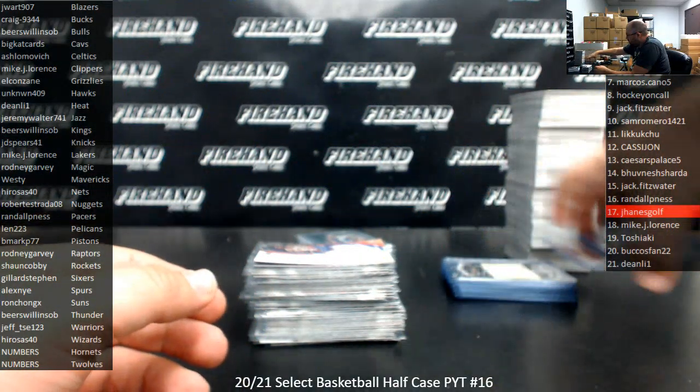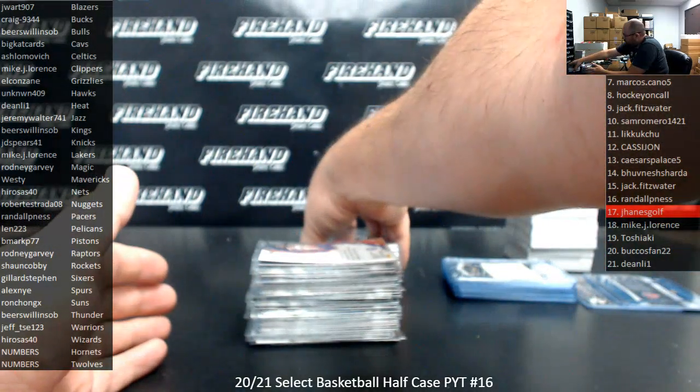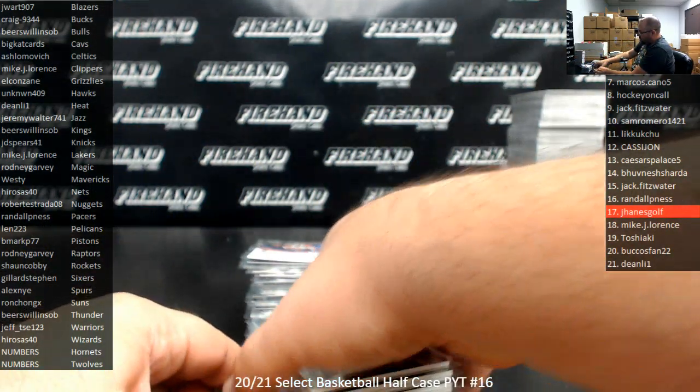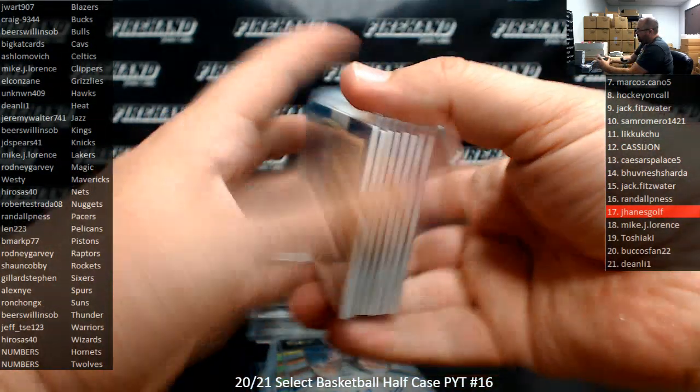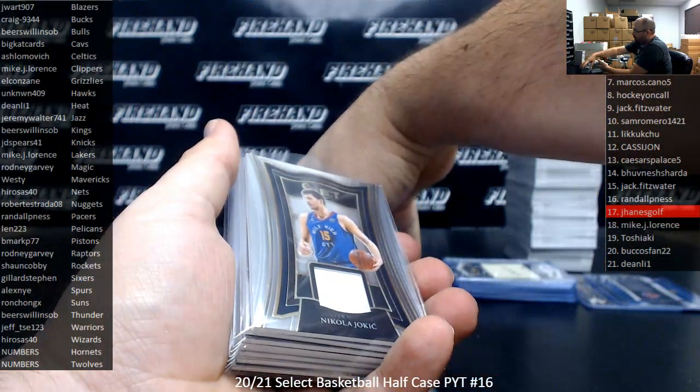Give me a second, guys. I'll put those right there. Make sure I mark them in a moment. All right, finally we're on to our hits. We had a total of 8 memorabilia hits in this half case after having 10 in the first half.